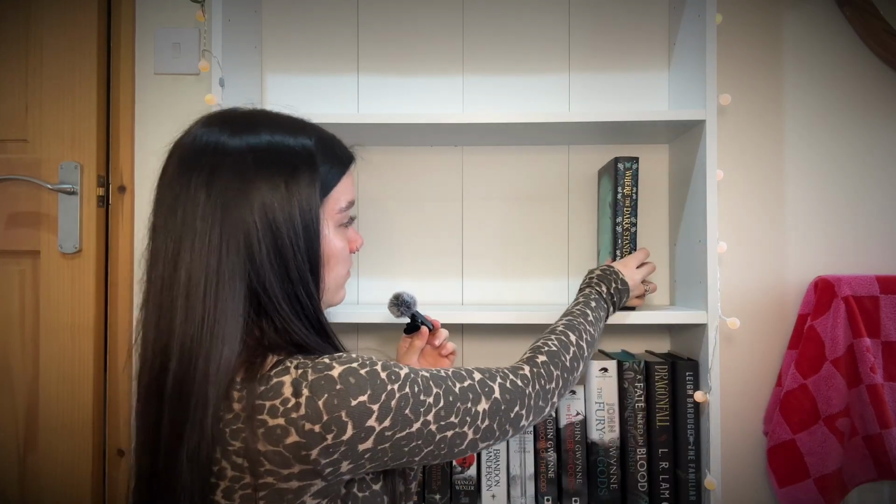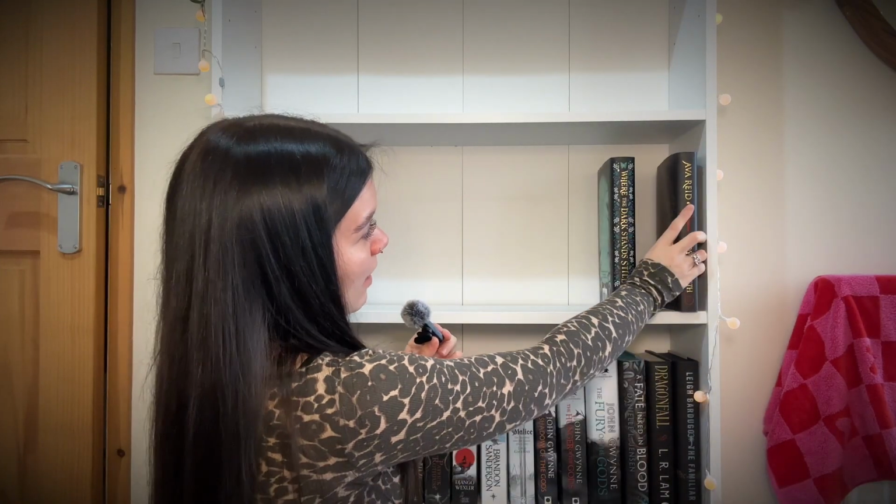It's such an underhyped book and it just deserves so much more love. The next book I'm going to pop on is Lady Macbeth by Ava Reid. I might eventually get rid of this. We're going to pop it on the shelf for now. It can go at the end. I think I want to get rid of it.